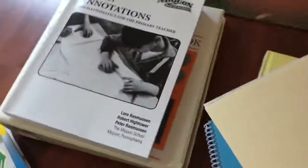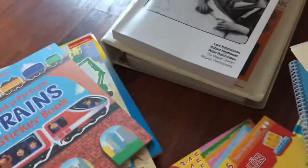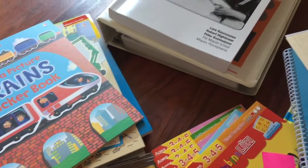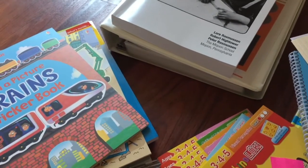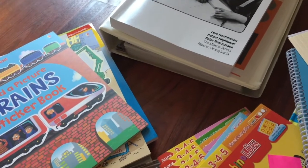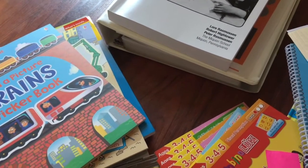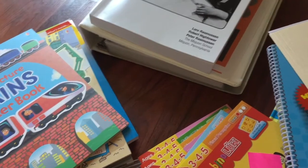So that is pretty much what I am using for my pre-K this year. Again, I normally wouldn't worry about doing anything formal at all, but he loves school. He wants to do it with his big brother, and he also needs things to keep him occupied while I'm doing school with his big brother. So this is what I've picked out.